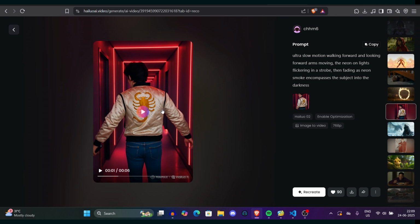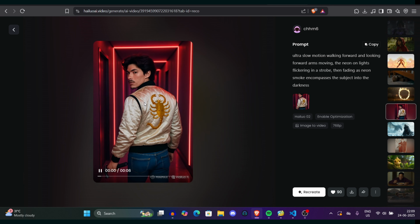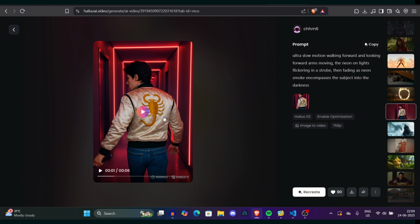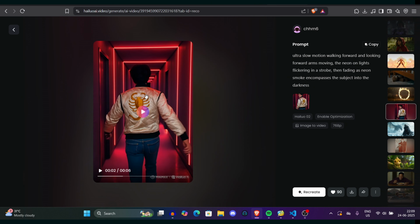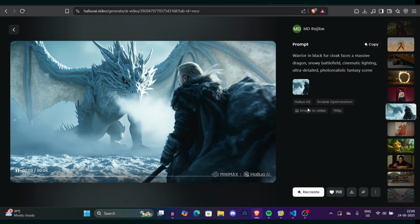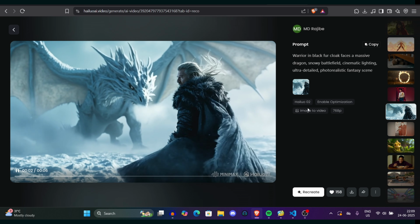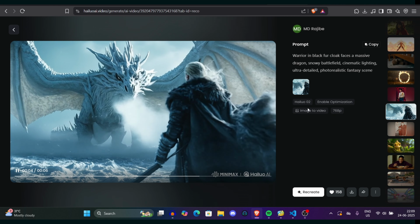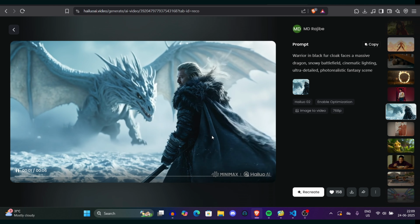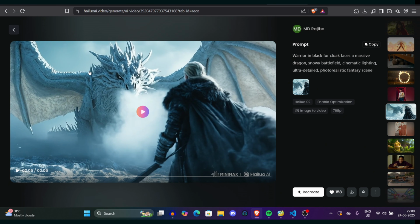So this is a very interesting ultra slow motion walking forward, looking forward, with this Asian guy in a jacket. I think this jacket is inspired by Ryan Gosling's movie, and it's good. Another video we have is a warrior in a black fur coat facing a massive dragon on a snowy battlefield, cinematic lighting, and an ultra detailed photorealistic fantasy scene. This is looking like some scene from, I guess, Game of Thrones, but gosh, Minimax did it very well. Like the snowy dragon. This is the first time I'm watching something like this, so please spare me, guys.